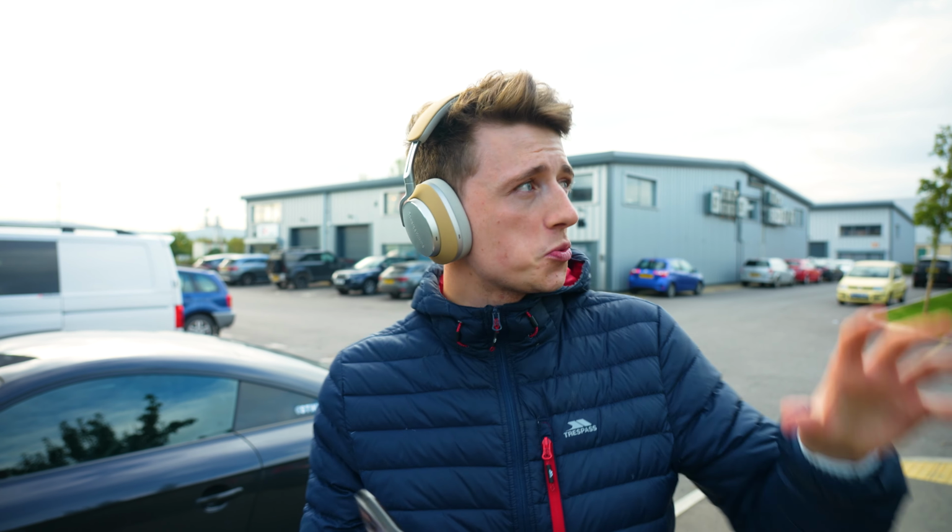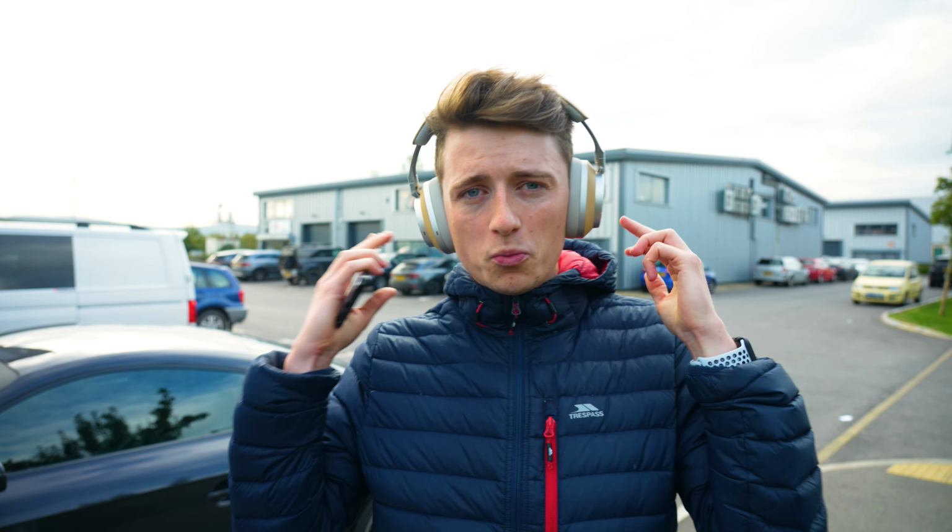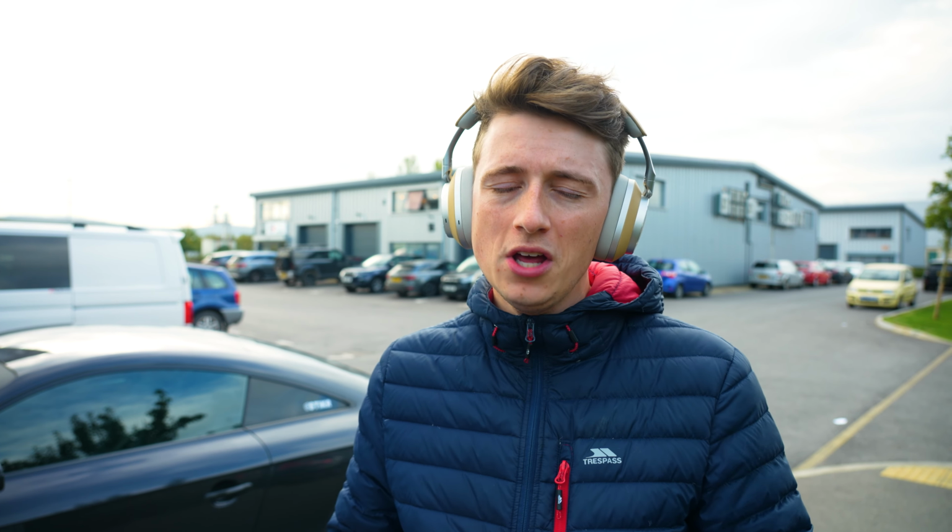And finally, from a call quality perspective, again, we were really impressed with the Px8s. Now, there was a couple of times when it was really windy, when the person wearing them wasn't talking, you could hear that wind noise being picked up on the phone. But when the person was outside talking, you genuinely couldn't hear any of that whatsoever. So on the whole, really impressed.